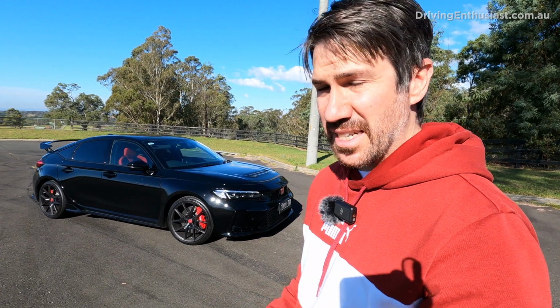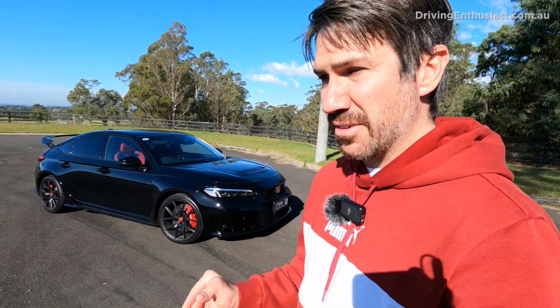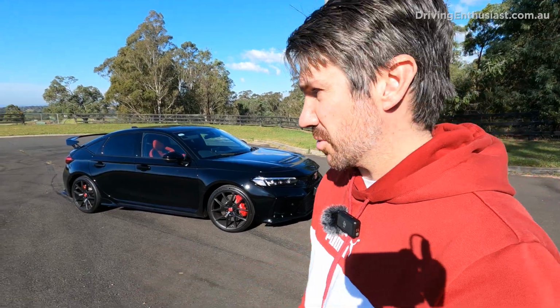I've done some performance testing. It is pretty difficult to get the power down off the line, but once you're up and going, you can come out of a corner, apply a fair bit of power, and it will give you a little bit of a tug on the steering wheel, but then rocket you straight out of the corner.